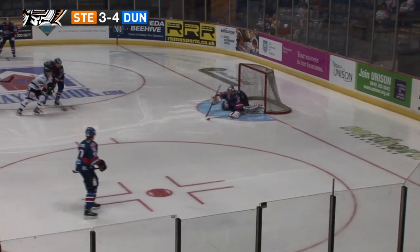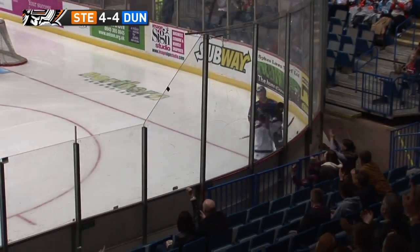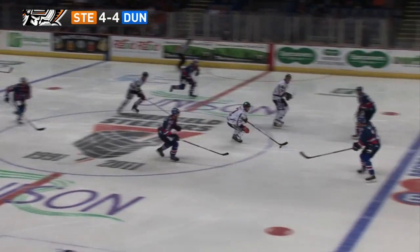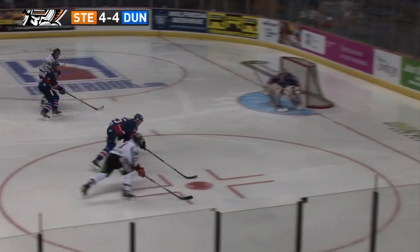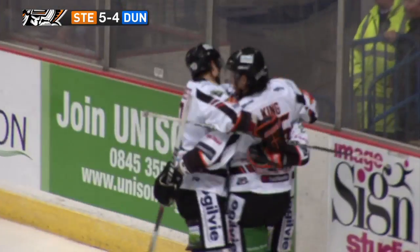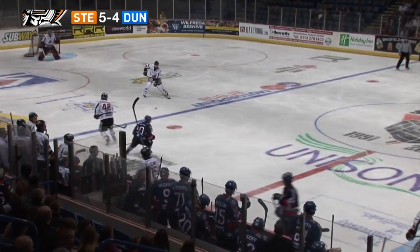Just 35 seconds into the period when Esdes, from behind his own goal, fires one off the back of the goalie's legs, and we are tied at 4 apiece. It was a bombastic 6 minutes for the Sheffield Steelers. They were to score 3 without reply. After Esdes' goal, Colt King finds the back of the net off a lovely feed from Jason Hewitt. Squires also picking up an assist there.